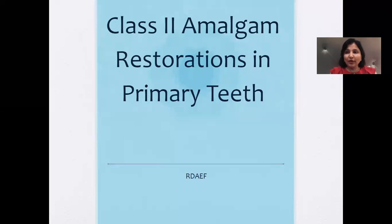So let's go over amalgam, composite, and glass ionomer fillings. And then I'll go ahead and discuss space maintainers and also SDF. So let's begin with amalgam. Class 2 amalgam restorations in primary teeth.